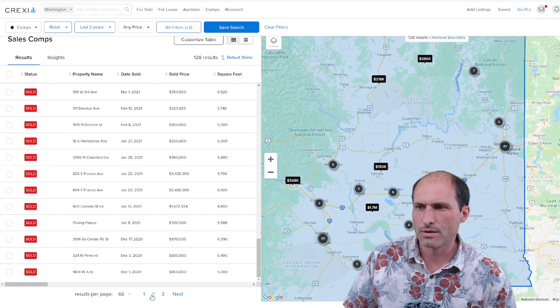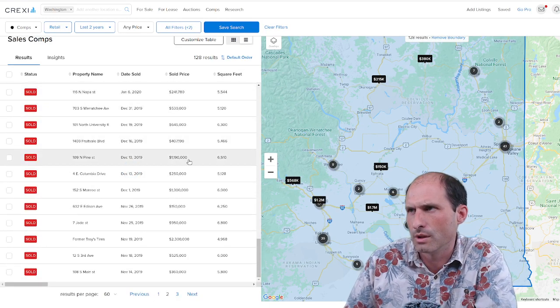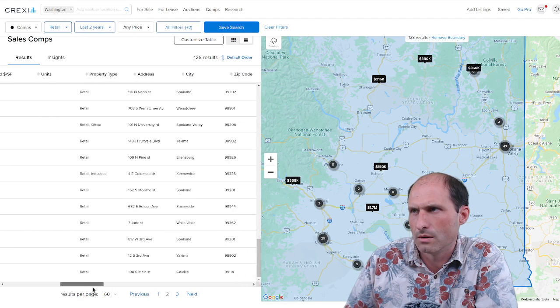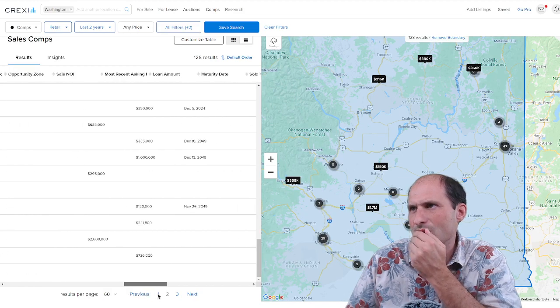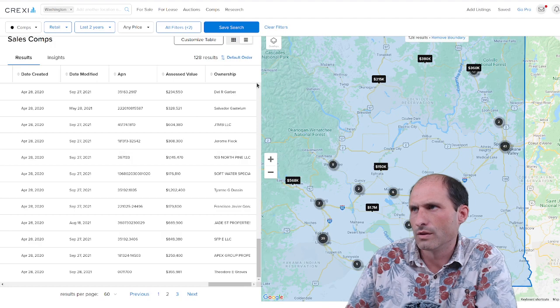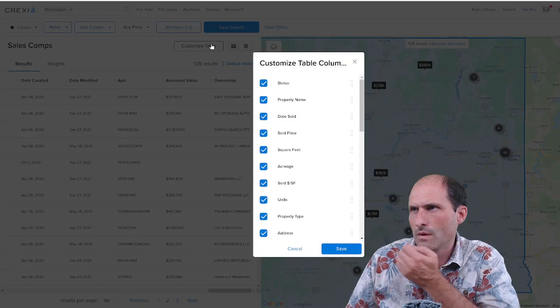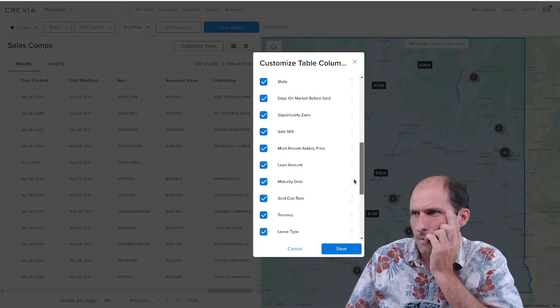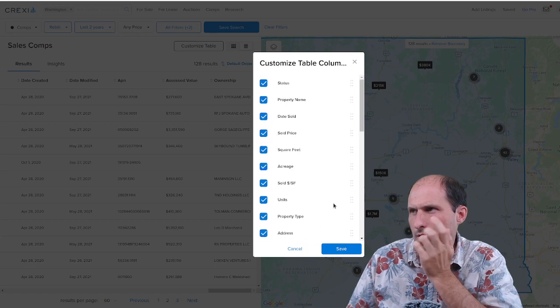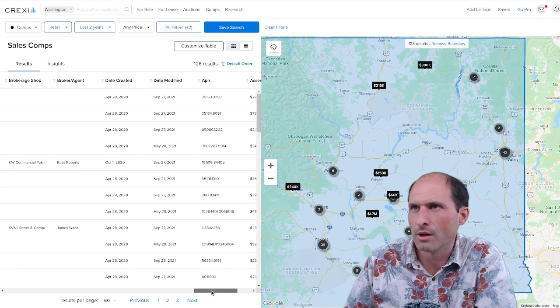So a lot of these, none of these are brand new buildings. I was hoping we could find like a brand new building. Let's see if we can find the year built. Let's just add something here. Yeah, they don't have year built as part of the sortable stuff. So much for bragging about Crexy.